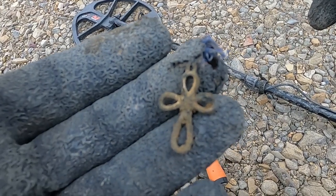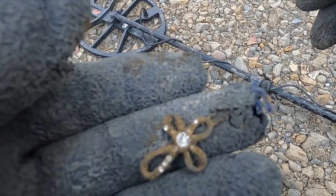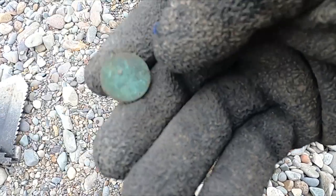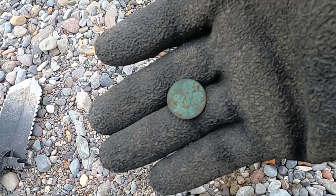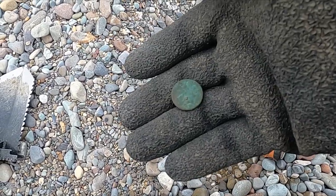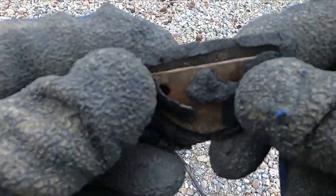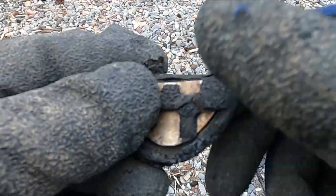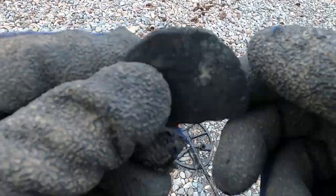All right, we got a little piece of bling. Hey, look at that. You know, fake stone on that side. Look how green that nickel is. That's crazy. This is fresh water. But, you know, all the sand, all the dirt's different, so. Yeah. Well, I don't know what I have here. Kind of looks like it's a piece of a shoe or something. Some sort of metal plate inside a rubber.